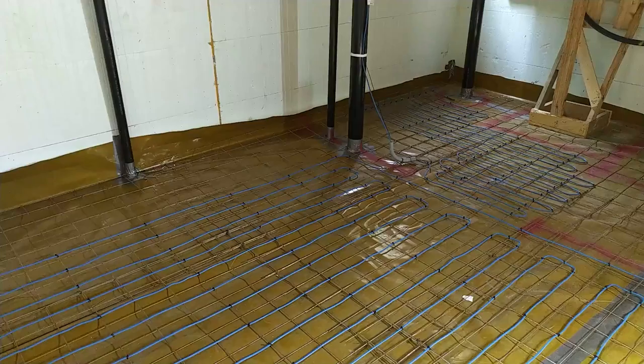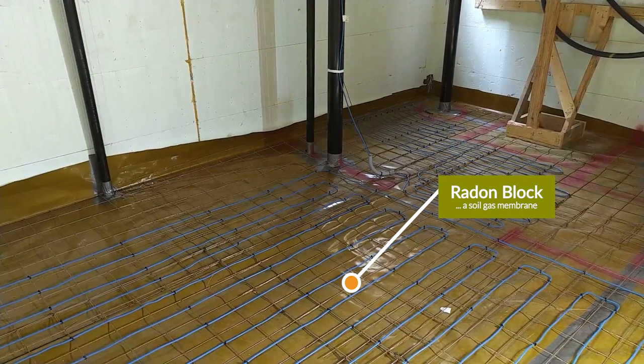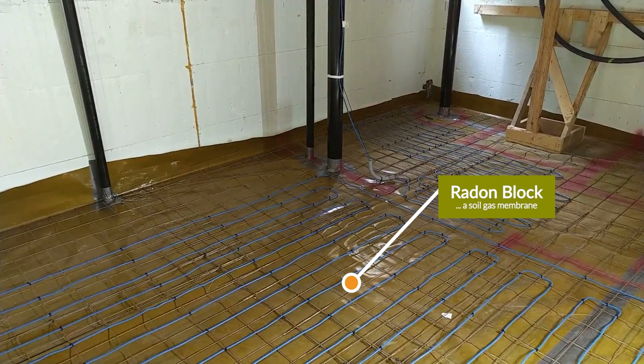So I'm inside on the lowest level of this new home. The gold fabric you can see underneath the electric heating lines here is called Radon Block, and it's made by Radon Environmental. And this is a soil gas membrane to make sure that if this house has radon gas, we're not getting any of that gas infiltrating into the living space.